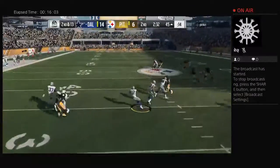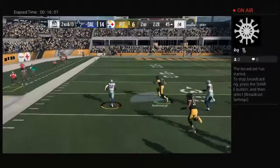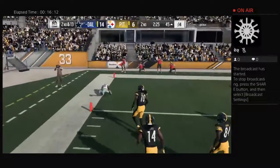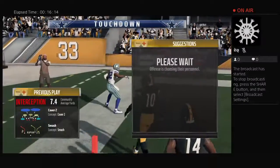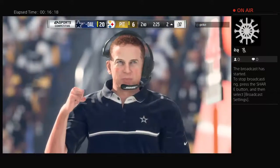To throw again is Roethlisberger. He rifles one that's intercepted. Picked off by Orlando Scandrick. And he's got room. And he's free going down the left side. It's a foot race. And he takes this one back into the end zone. And the Cowboy defense has a touchdown.